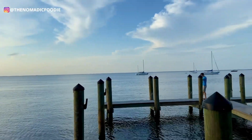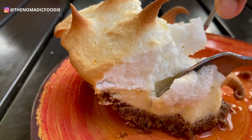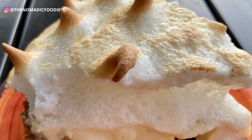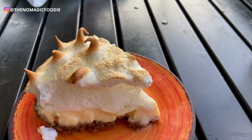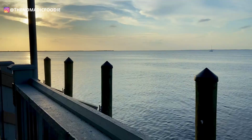So if you are in Key Largo, which is actually not a bad day trip from Miami, if you're going to come to the Keys from Miami, and you decide to head to Sundowners for the sunset dining, you can check out their key lime pie. But I would say it's pretty standard. It's not bad, but I wouldn't write home about it. So yeah, all in all, a decent pie.